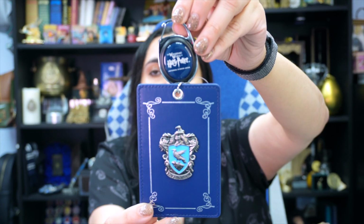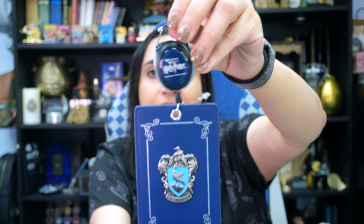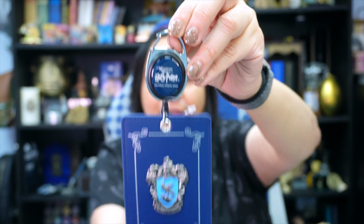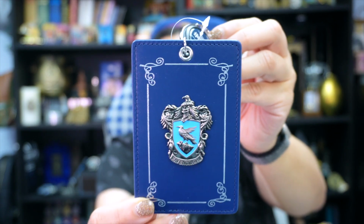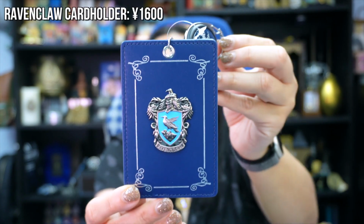I also got this gorgeous blue Ravenclaw card holder, which also has this retractable string. The top clip says Wizarding World of Harry Potter, Universal Studios Japan. I love that it's got a metal Ravenclaw crest against a blue leather card holder. This one was also 1,600 yen, and they did have this available for all the other Hogwarts houses too. And they had a Hogwarts themed one, which was a black card holder with a Hogwarts crest. I had that one already from a previous purchase, so I just got the Ravenclaw one this time.